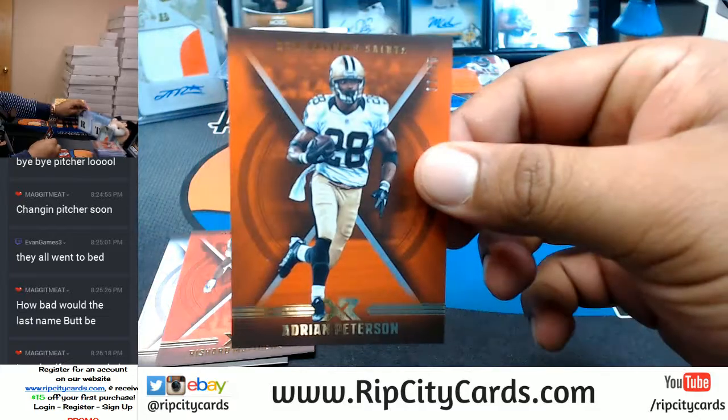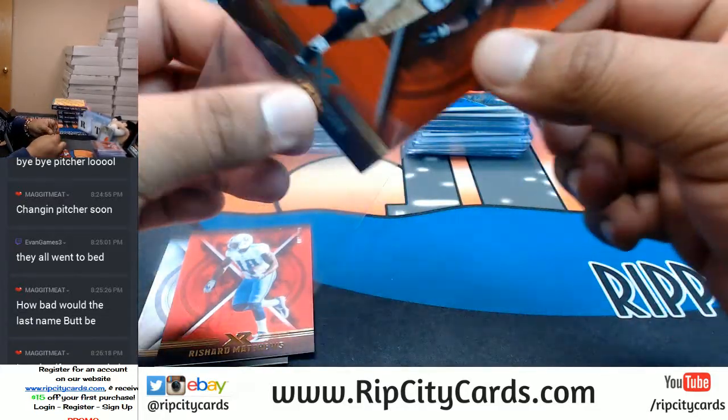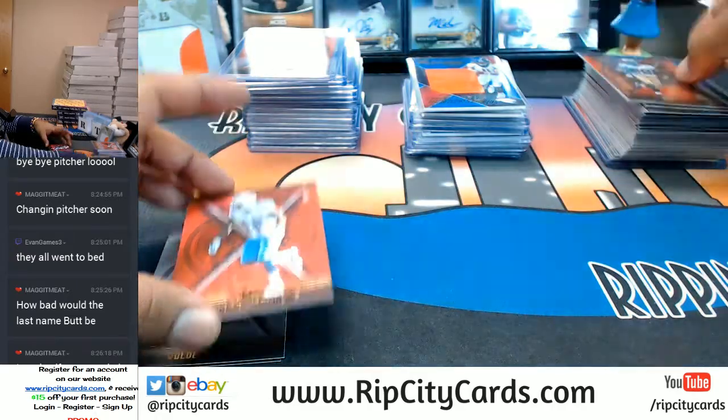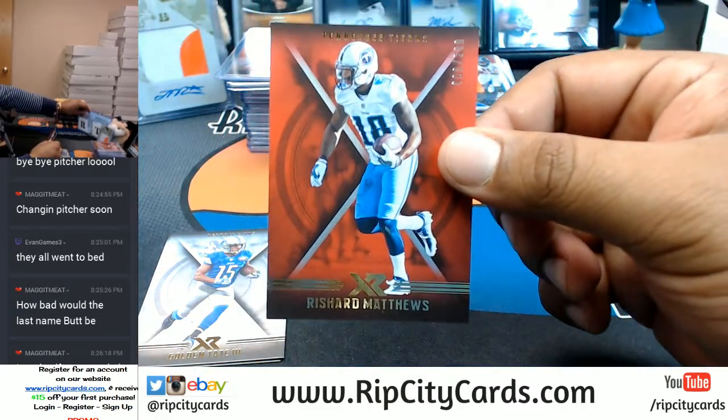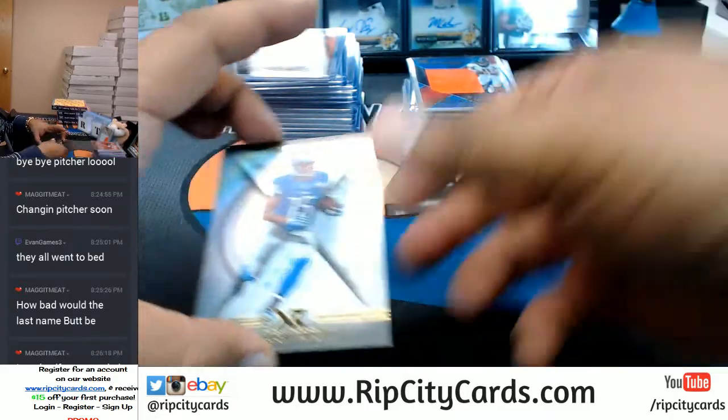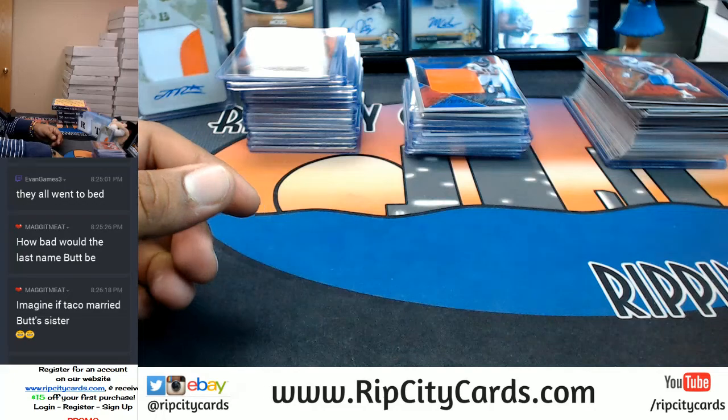Adrian Peterson for the Saints. Who's done more running in this picture than he has in the actual season so far. Rishard Matthews for the Titans, who the Dolphins will be seeing this week. He's probably going to catch bombs all over the place.